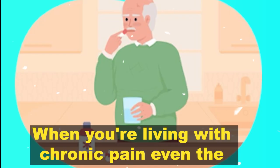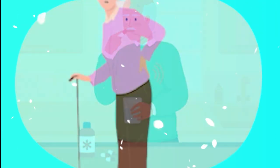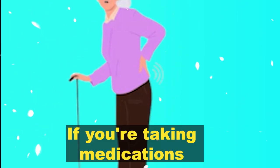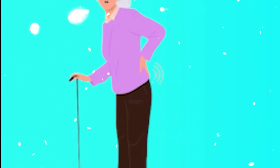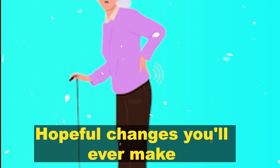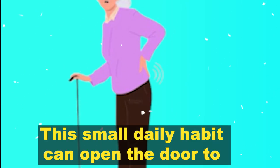Imagine being able to reduce your gout pain with something you already have sitting in your pantry. It's not just about the science, it's about what this means for your life. Having fewer gout attacks means you can move more freely, sleep better at night, and not dread every step you take. It means feeling a little more in control again. When you're living with chronic pain, even the smallest bit of relief can feel huge. And knowing that you did it with something so simple, so affordable, that's empowering.